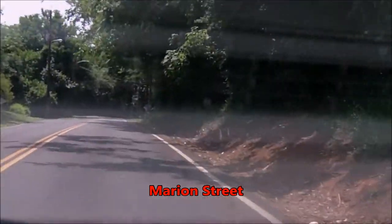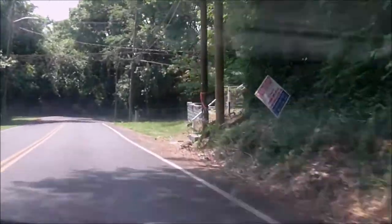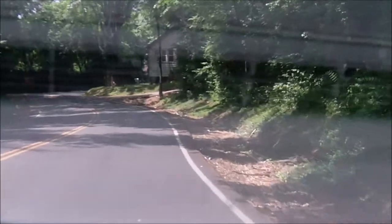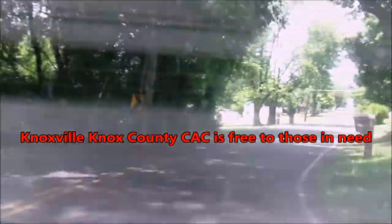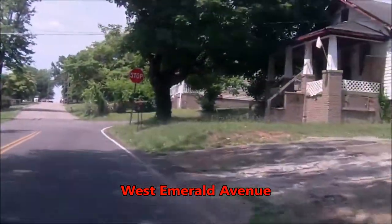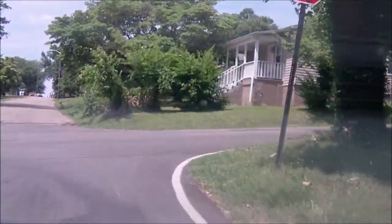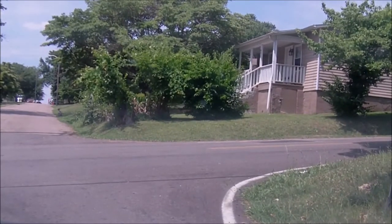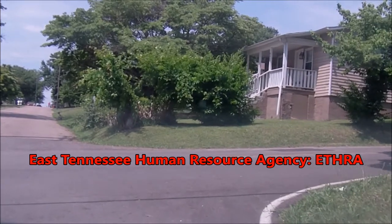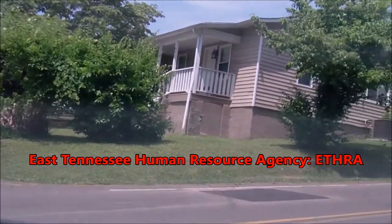Interesting thing about this, none of these people are cut off from the surrounding area. If you need Knoxville Knox County Community Action Committee bus service, if you're in need, they will pick you up and take you to a supermarket, or I usually see them at the convenience stores, and drop you off for whatever you need, and they'll pick you back up. There's another one, I keep forgetting the name of it, ETHRTA, I think, something like that, East Tennessee Regional Transit Authority.